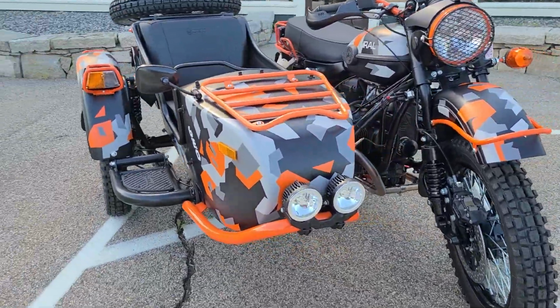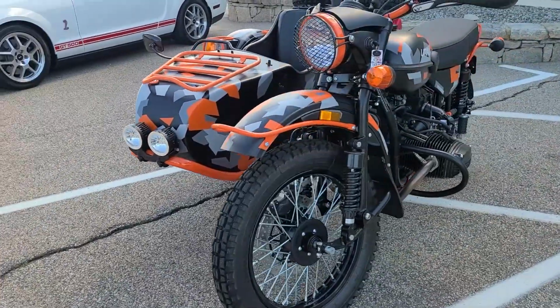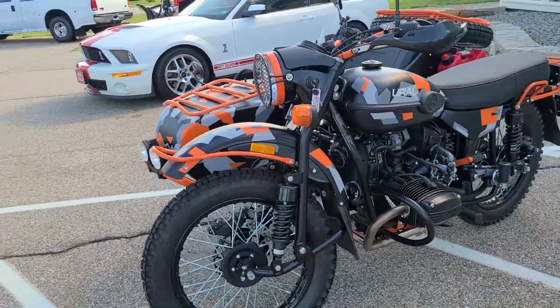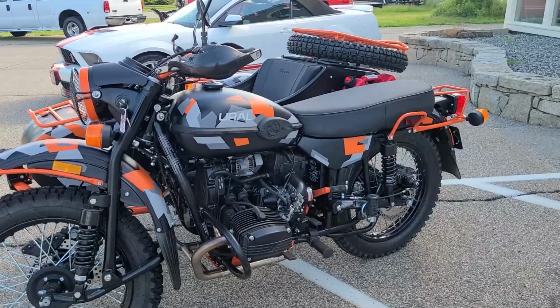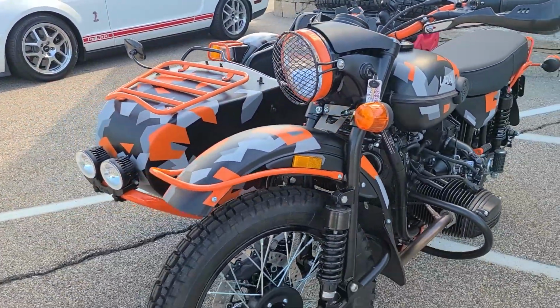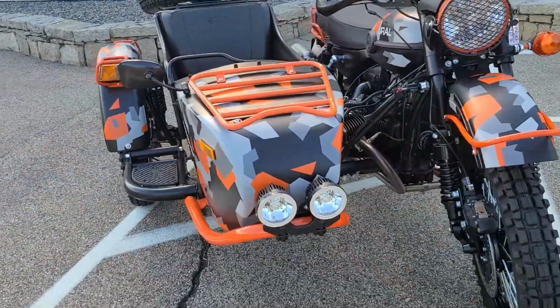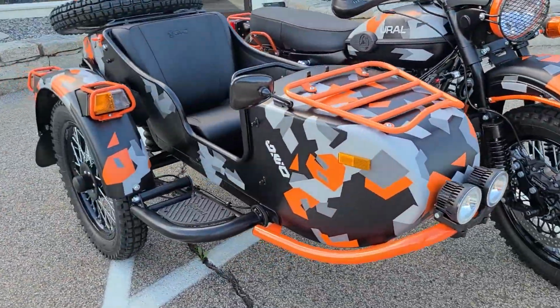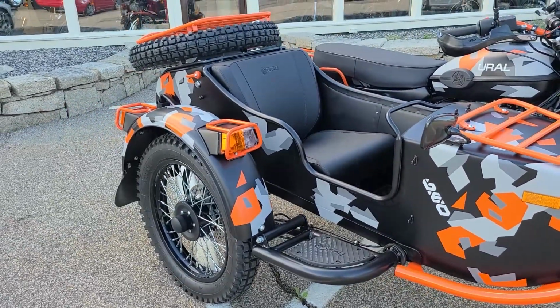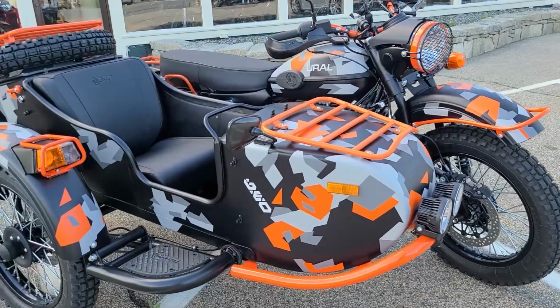Now the GEO is a very limited production run that Ural did on the Gear Up model, with a bunch of unique features that we'll get to in just a moment. And worldwide they only produced 20 units. Now this bike was ordered by a family of true Ural enthusiasts, and once they received the motorcycle, they displayed it, took good care of it, but it did not get ridden.